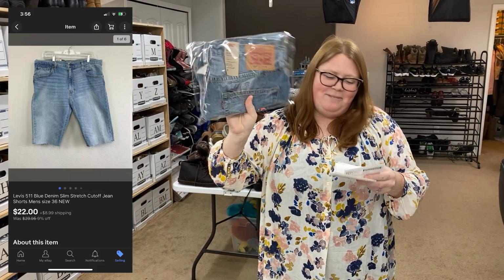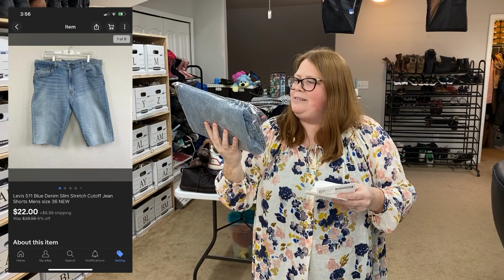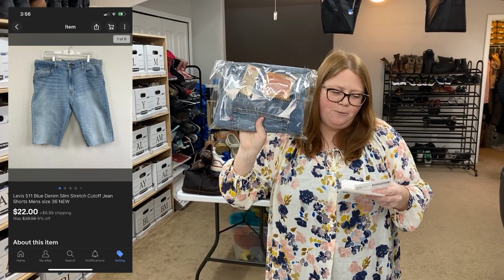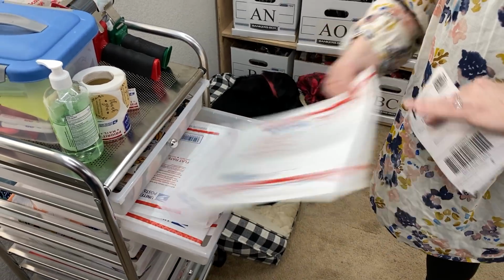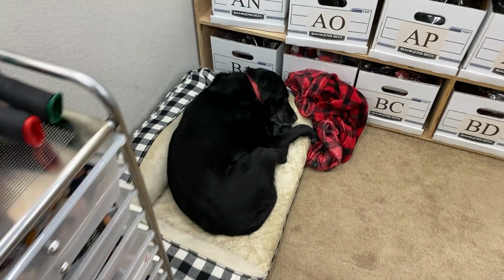So, the next thing I sold was these Levi's denim shorts. I got these retail arbitrage for $7, sold them on eBay for $22 plus shipping. Those are gonna go out in a padded flat rate because they're over a pound. Box E.